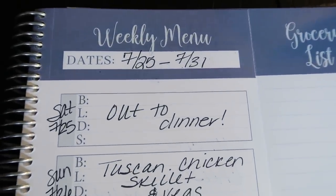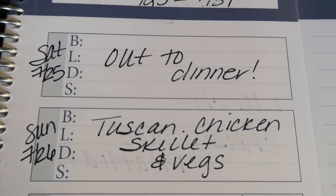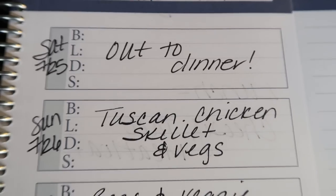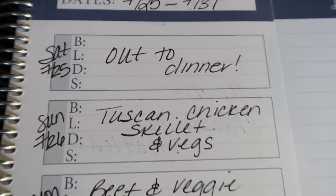You guys, the month of July is over already. I can't even believe it. So today's Saturday, we always go out for dinner. It's the day that we support a local business. It's the day I use my extra calories or my weeklies. So we always go out for dinner.